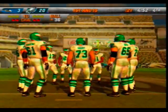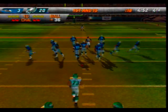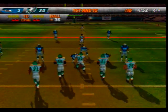False starts are kind of frustrating because they're really easily avoided by just maintaining focus. So after the penalty, it's now first and 15.